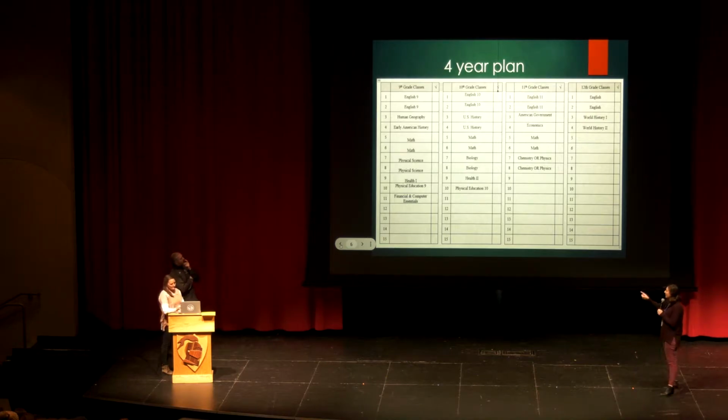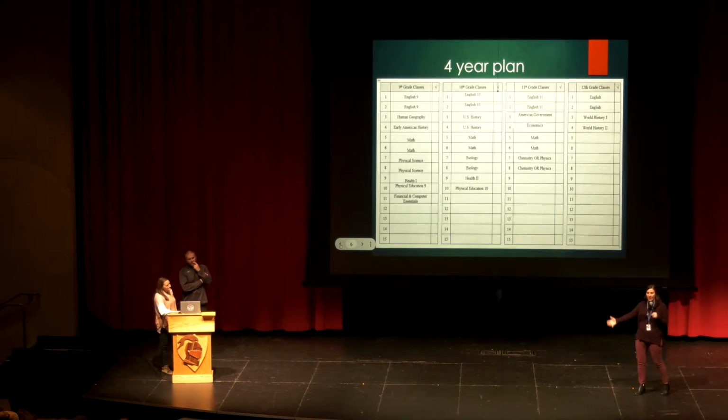A lot of times kids are kind of bummed because they only have 4, but we always like to point out, look at how many you have as a senior when you're here. You can fill that with all the fun classes that you hope to take or the interests that you gain. Your student probably looked at this and felt a little overwhelmed, maybe you do too, but we help them do this every year.